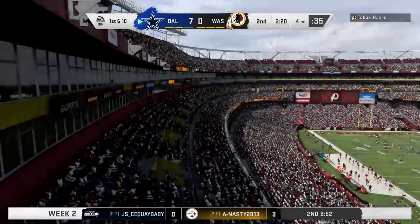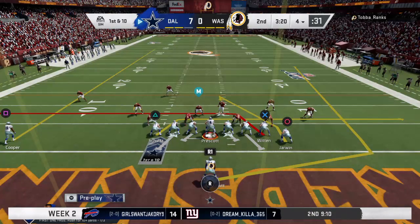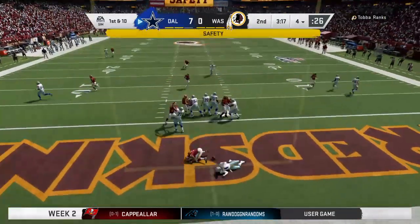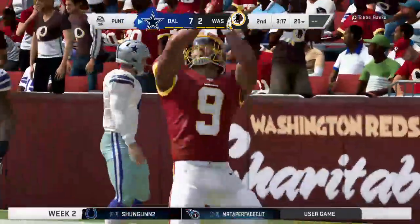They'll have it 1st and 10. The offense now at the line, ready for their next drive. And they will start this drive with just terrible field position, backed up inside their own 5. But we have seen teams be bold here and take shots. And now Prescott is going to be taken down. He couldn't get away, and that's a safety.